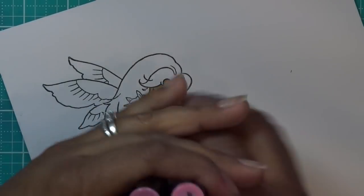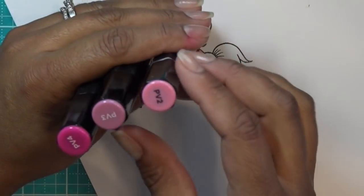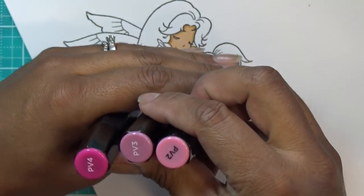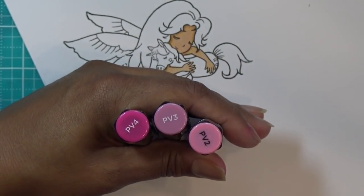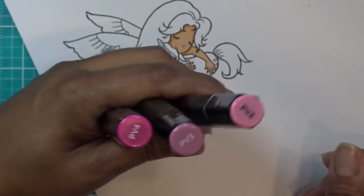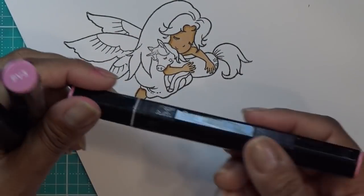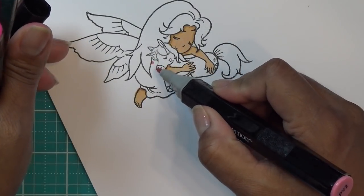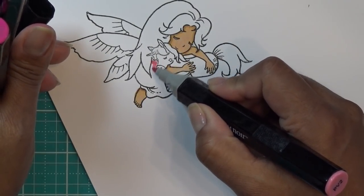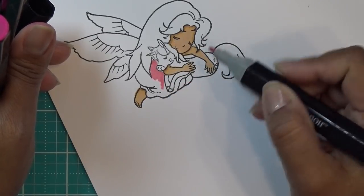Okay, so for her little dress, I just chose a few colors, but PV2, I'm gonna tell you right now, these PV2, PV3, PV4, they don't go together that well, okay? I've tried these and the lavender ones too, and I don't know why, but they just, ugh. So anyway, we'll start again with the lightest one, so that would be PV2. Supposedly these are the ones that go together, but you'll see what I mean in just a minute. I think I did another tutorial using this one time.